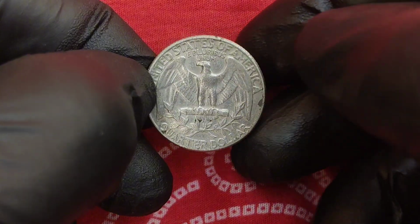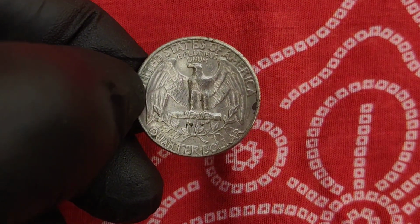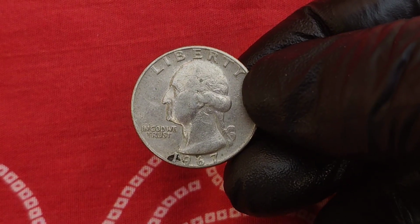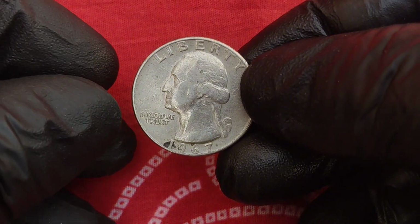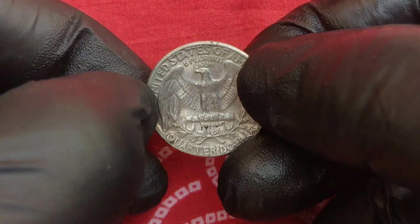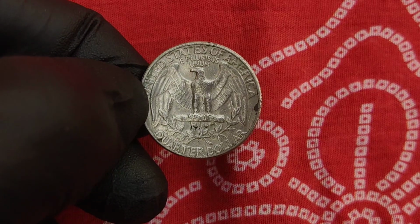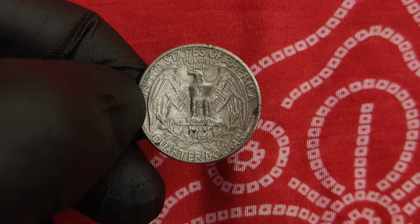The current market value of the 1967 Washington Quarter with no mint mark, featuring the distinct obverse side black spot in very fine condition, is soaring near $142,500 in today's rare coin market. Yes, that's six figures for a single quarter that once cost just 25 cents. But the shocking part? This coin's value isn't just stable, it's rising every single season.